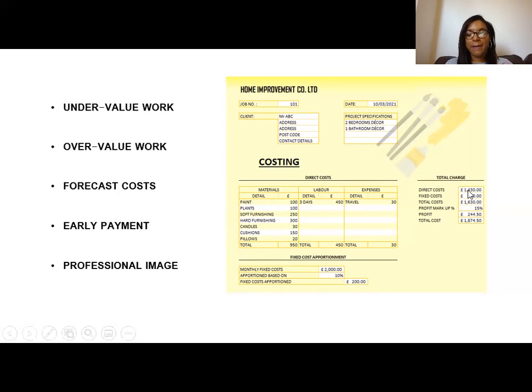Then you've got your total up here. You total up your direct cost, total up your fixed cost apportionment, work out a profit margin, a profit markup percentage, add them all together. Boom, you've got your total cost. That's what you're going to charge your client. Your direct costs are covered, your fixed costs are covered, your profit is covered, everything is covered. You've got a working system that works, and every single time you have a new job come up, you just use this spreadsheet, plug the figures in, and every single time you've got a proven, workable method to price each individual job. This method works.